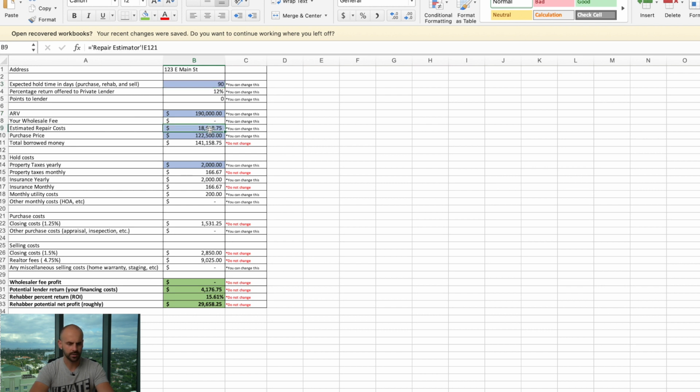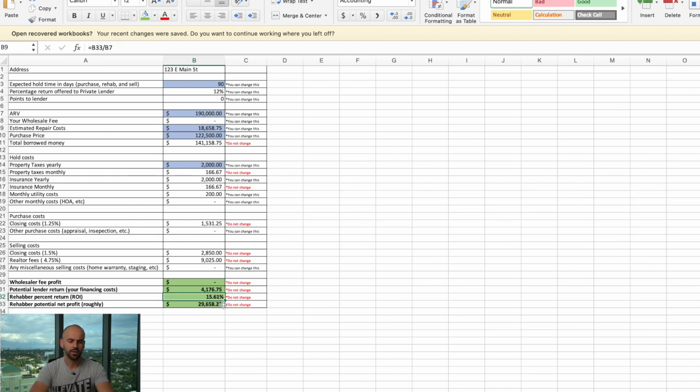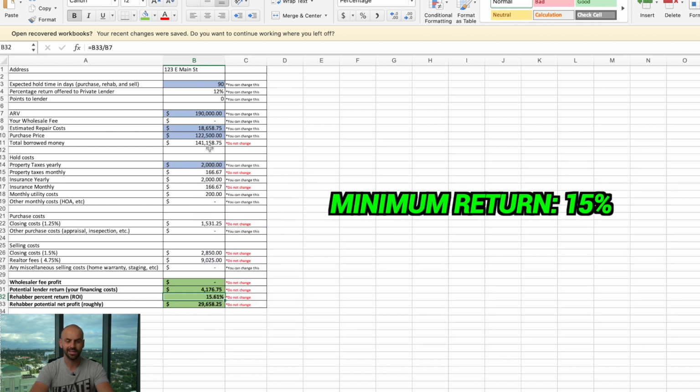So 90 days is the whole time. And then the estimated repair budget, once you go through and learn how to understand construction, after going through the pictures, you'll be able to see that the renovation budget for this is like $15,000 to $20,000. So our renovation budget is here, and then our minimum return on investment is 15%. So we look to make at least 15%.